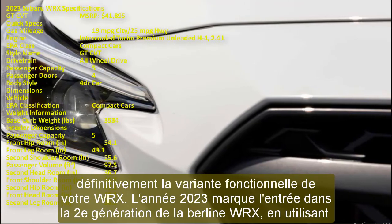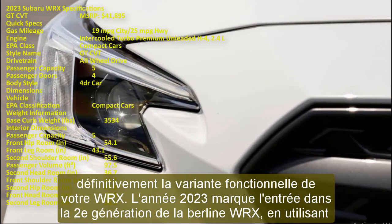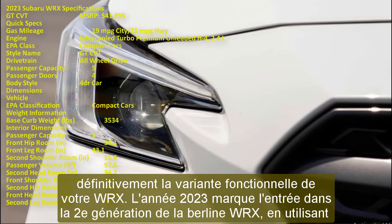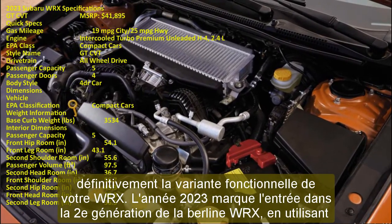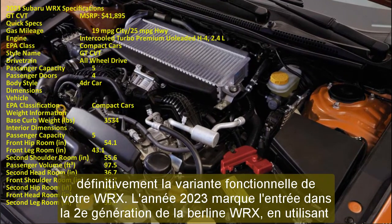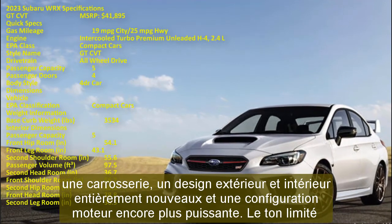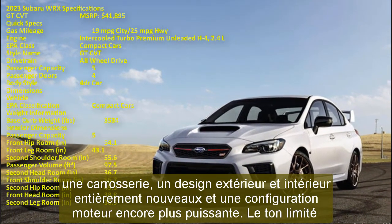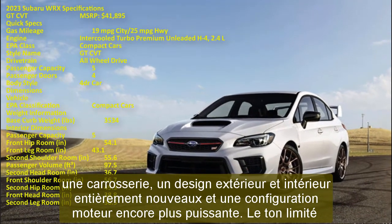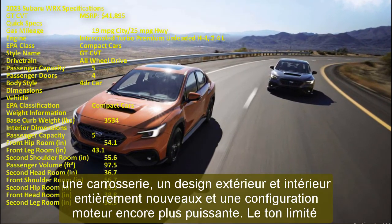The year 2023 marks the entry of the second generation of the WRX sedan, with a completely new body, exterior and interior design and a more potent engine setup. The limited trim has always proven to be the better pick of the two. For a small bump in price, we expect the car to have a lot of better and advanced interior features, and it should have better safety features also.